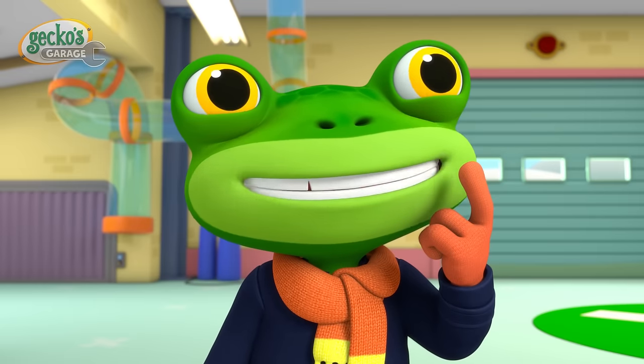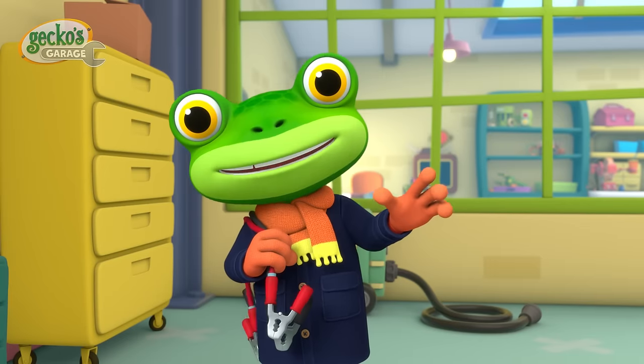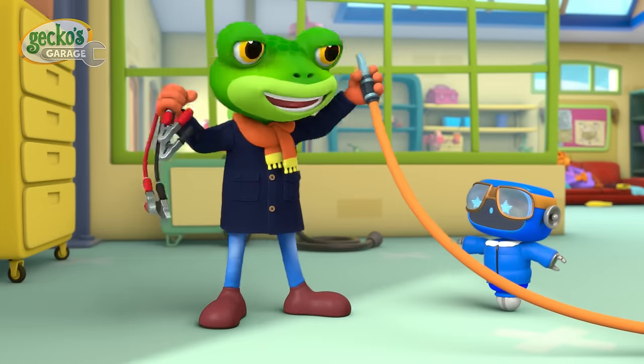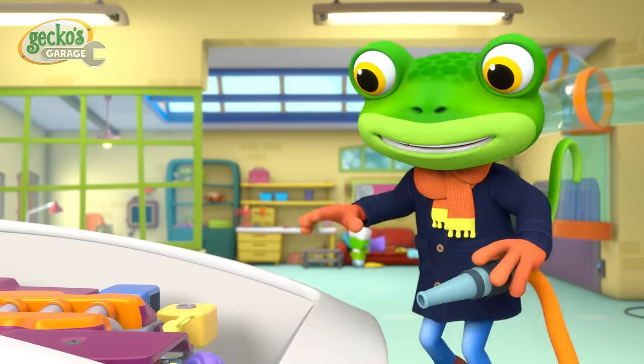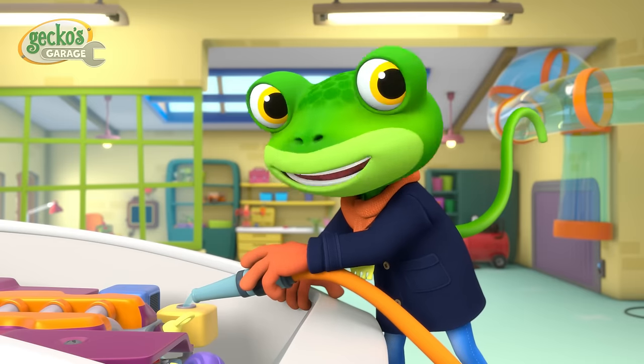What tools do I need? Jump lead. Water hose. Gecko's garage. Time to fix. Gecko's garage. Let's fix this. Sly's feeling thirsty and needs a quick drink. Time for a top-up of water, I think.